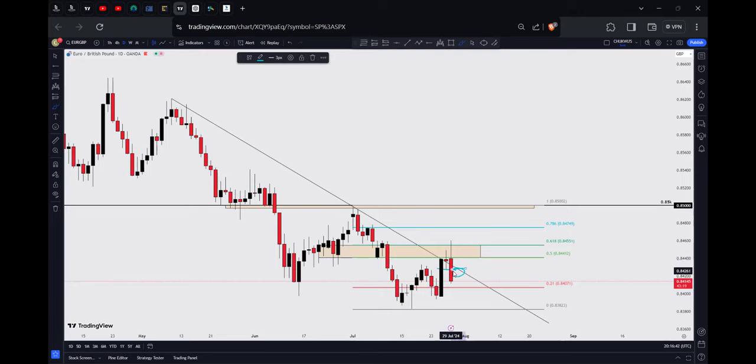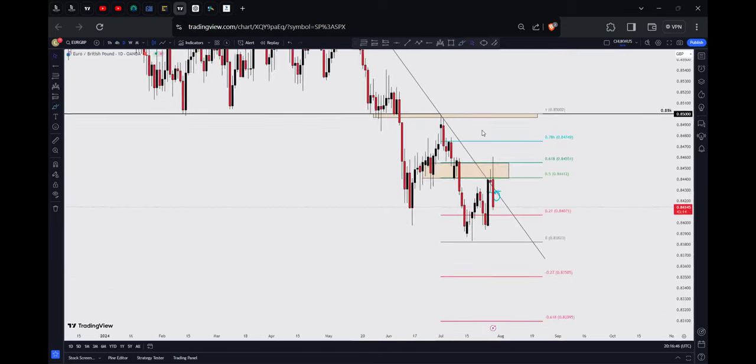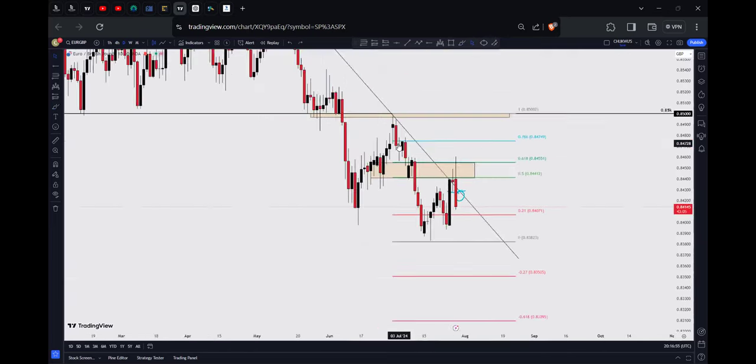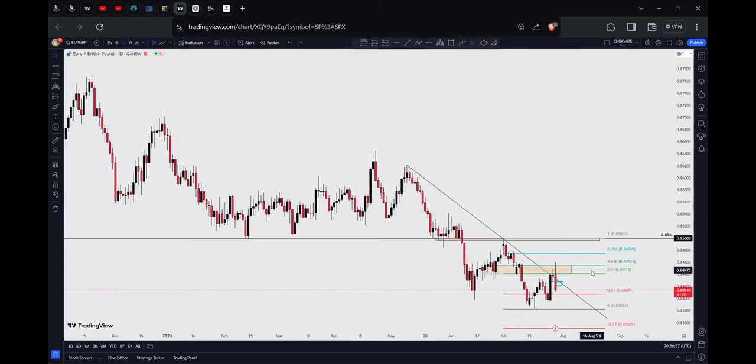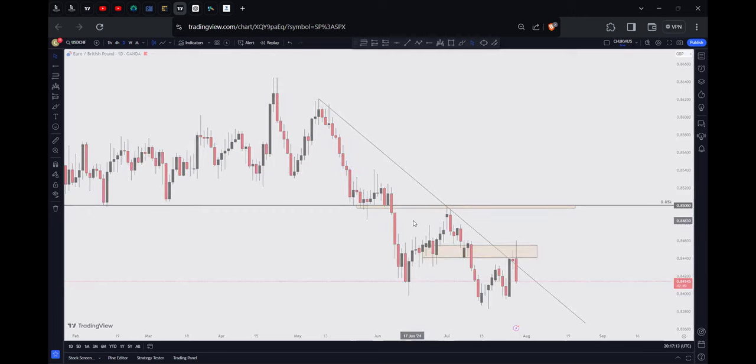I will open a position around there to target the lows we have around the negative 27 fib extension and then potentially 0.82879. So this is what I'm going to be looking at for Euro GBP. If that happens, then I'm going to be going short on Euro GBP, provided my entry criteria are met.